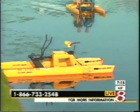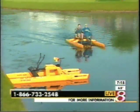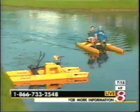The kids have gone off to school, but this is unique also, and you can really go fast in this one. Tell us about that one. Well, that was the water bike, which has the arms and the legs for a full upper and lower body workout, but it's got hands-free steering. All you have to do is lean the seat back in the direction you want to go, so it's good for fishing or photography, or you don't have to use your hands to operate the boat.